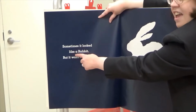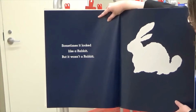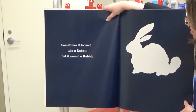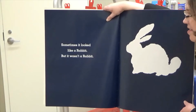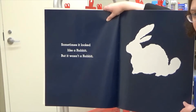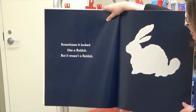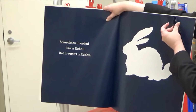Sometimes it looked like a rabbit, but it wasn't a rabbit. Looks like a little bunny rabbit. What do you think it is, boys and girls? Do you think it's drawings? Do you think it's cut out pieces of paper? Do you think somebody tore up paper? Or could it be something else entirely? But so far we had something that looked like spilt milk and something that looked like a rabbit. Let's see what else happens.